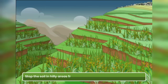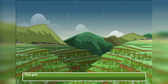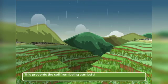Stop the soil in hilly areas from flowing down by creating terrace fields. This prevents the soil from being carried down the hill during heavy rainfall.